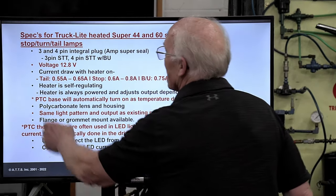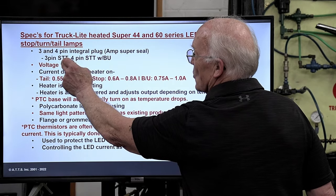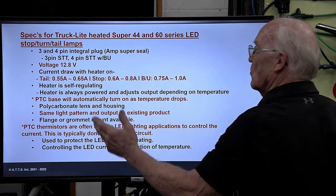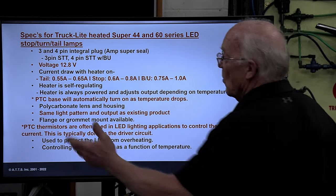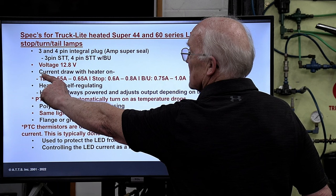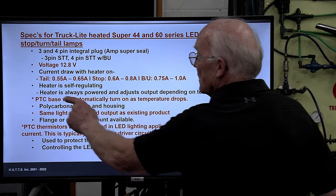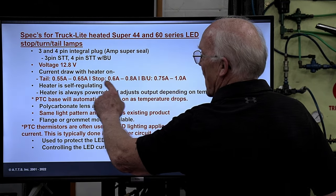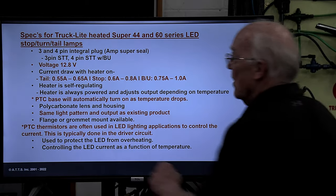Just so you know, 3- and 4-pin integral plug: 3-pin stop, turn, tail; 4-pin stop, tail, turn with backup, in case you're wondering what these all mean. Of course, everything works on 12.8 volts, sitting still; you're going to be more than that when you're running. Now, guys, take a look at this current draw with the heater on: the tail, 0.55 amps, 0.65 amps, stop, 0.6. Guys, that's hardly any draw at all, considering you've got a heater on there.